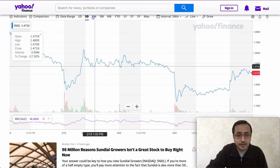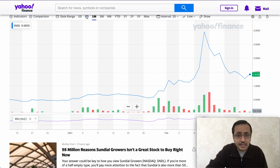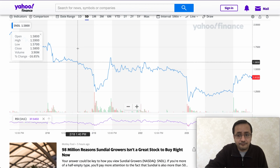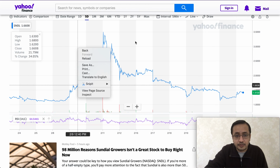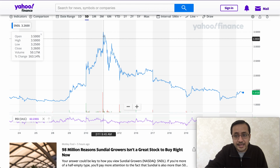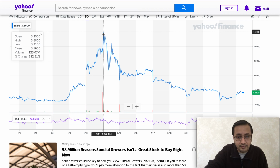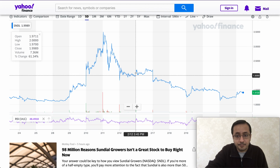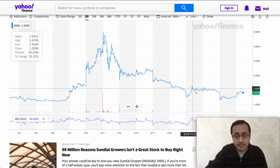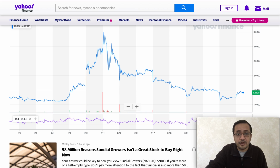Looking at the 1 month chart, and you should be able to probably see this. Let me try to zoom out on the 5-day chart and you'll be able to see how exactly it looks like. So if you take a look now, the stock went as high as $3.96 right here on February 11th. And then since then, the stock had peaks and valleys, but the trend is generally on the lower side. And there are a couple of reasons. Let's talk about a few reasons.